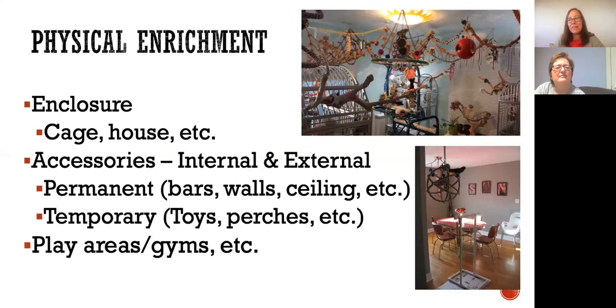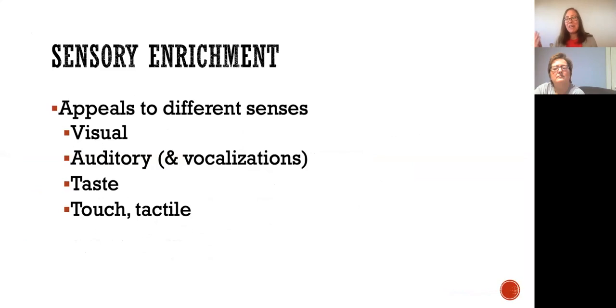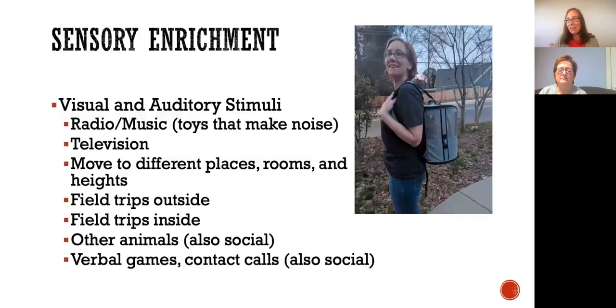So, okay, just a little bit, what they call physical enrichment is essentially the physical items around them. So, could be their enclosure, which is the cage, or the house. The accessories, both internal and external, toys, perches, that kind of thing, play gyms. It's what's around them. Now, this is the fun part too, that I think we can really think about different things to enrich our birds, and that is things to appeal to their senses, different things to look at, different things to hear, taste, touch.